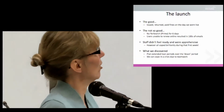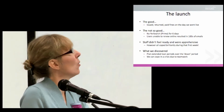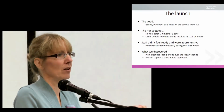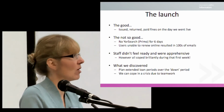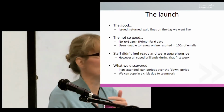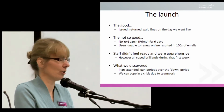And the actual launch, positively, from the customer services side of things, the implementation was made on the bank holiday Monday. We were closed. Tuesday, we all came to work. We could issue, we could return, we could pay fines, we could do everything we needed to do on that first day. So that was the good news.